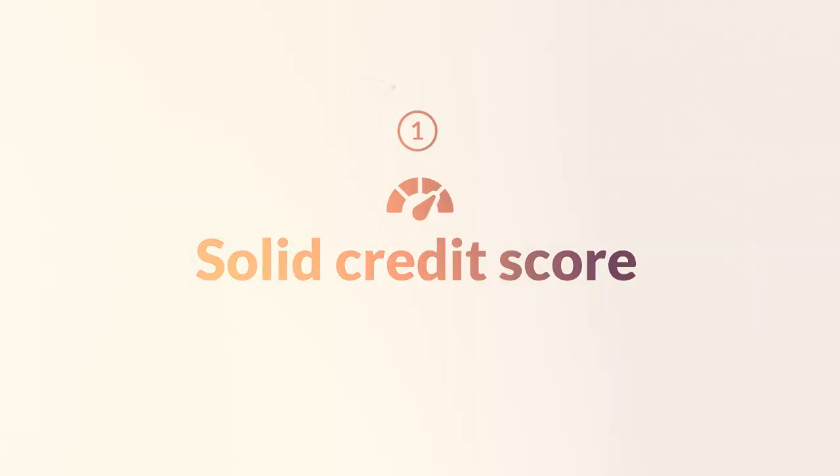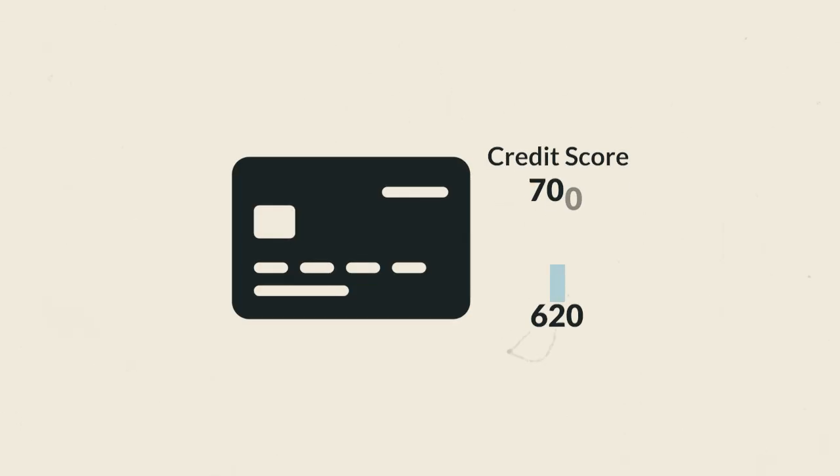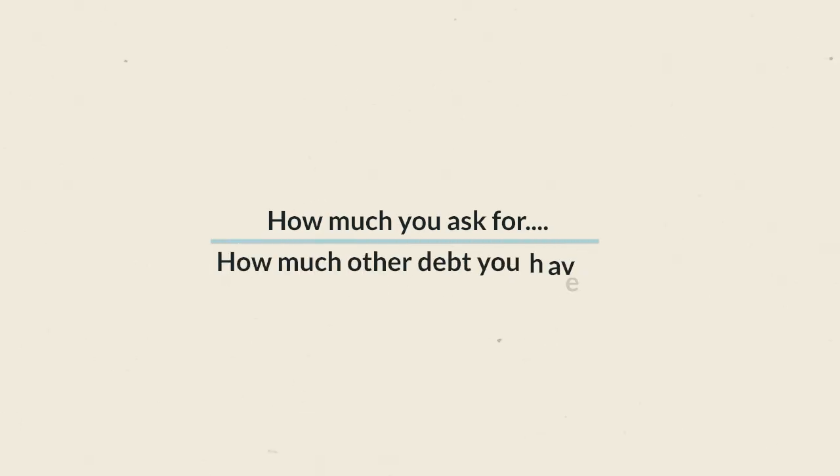First, let's talk about what most lenders are looking for. Number one is a solid credit score. Generally, you'll need a credit score of at least 620, but 700 or above will get you the best rates. Lenders are looking for sufficient income. They want to see that you have a steady income and enough room in your budget to make the payments even if rates go up. They will likely qualify you based on the total amount that they're allowing you in limit. So be careful about how much you ask for relative to how much other debt you have.